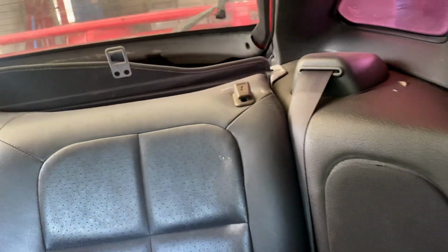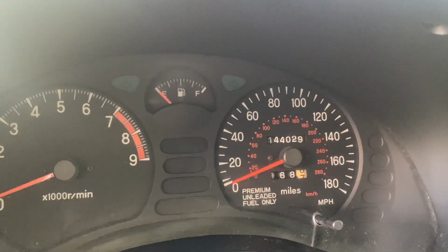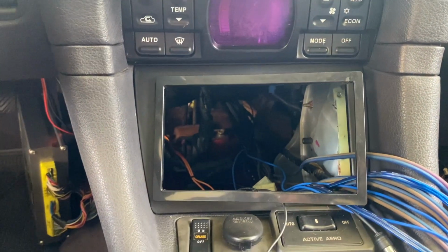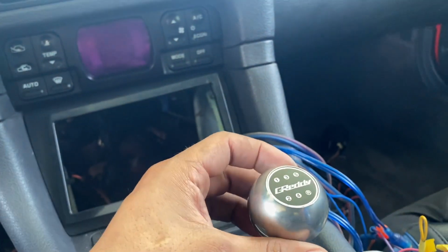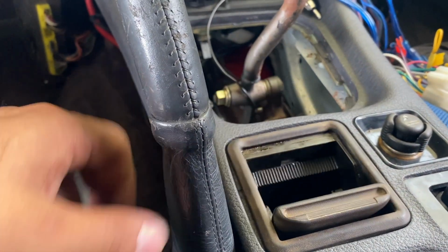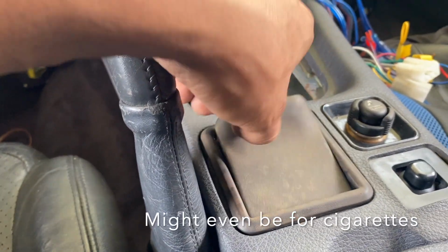This is my first 3000 GT VR4, so I'm not too familiar with these. The odometer reads 144,029. It's missing the radio. I put this on. This is out of one of my DSMs. I also bought this online since it didn't have a change holder. It's an AEM digital boost gauge, I think. I'm not even sure if it works.